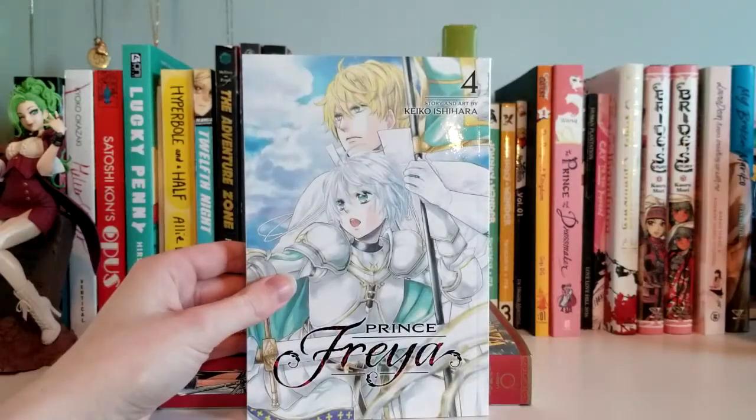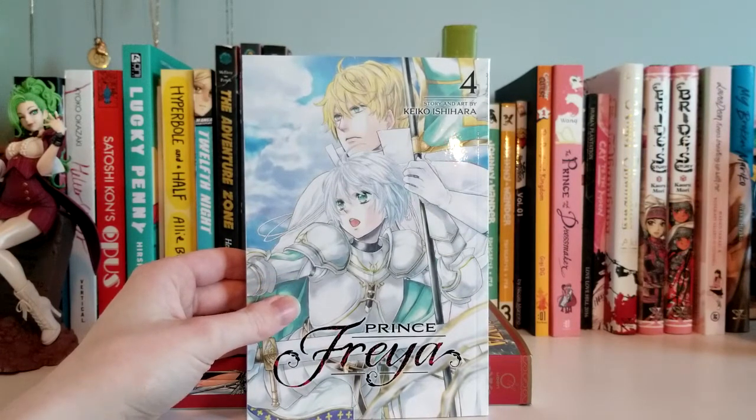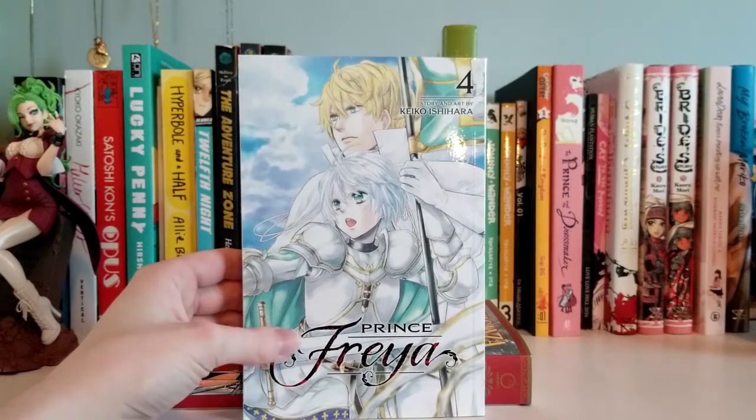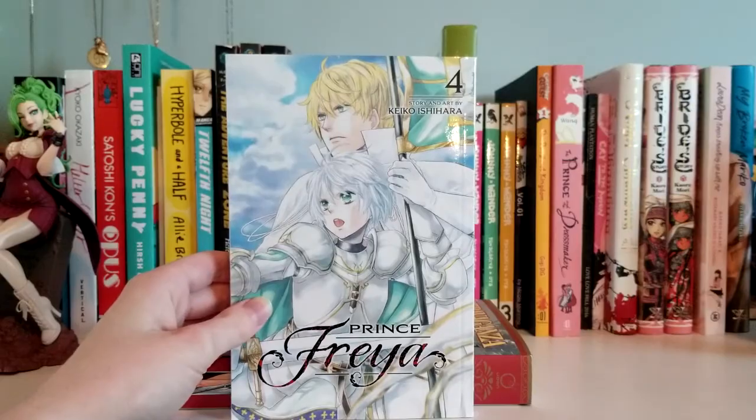Next up, we have Volume 4 of Prince Freya. I was so excited to get my hands on this copy. I read this almost immediately, and yeah, Prince Freya continues to be a really fun series to read.